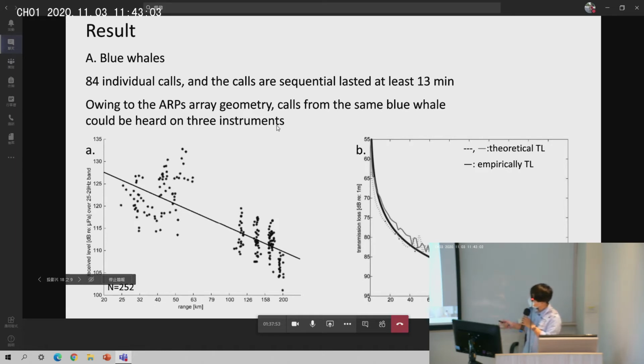And this is the transmission loss. The black line is the empirical transmission loss, and the dashed green line is the theoretical transmission loss.